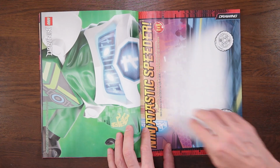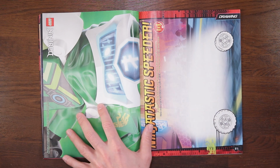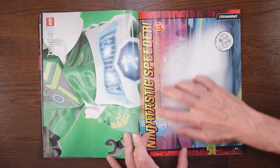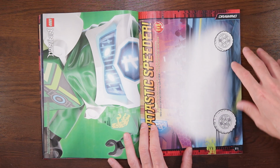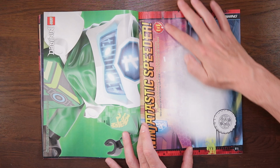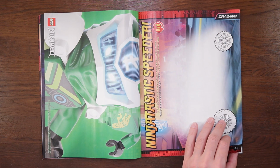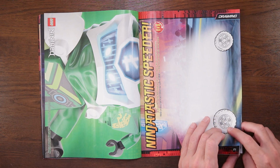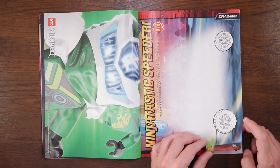Okay, over the page. That's the end of the posters. And then over here, what's this then? It says Ninja Tastic Speeder, and this is a drawing. So what you have to do here is you've got some wheels that are pre-put in there, superimposed, and you've got this digi world here. And you just design your own actual vehicle, your own Ninjago vehicle. So if you was a ninja, what element would you be, and what sort of vehicle would you like to drive? Just out of interest, let me know in the comments below.